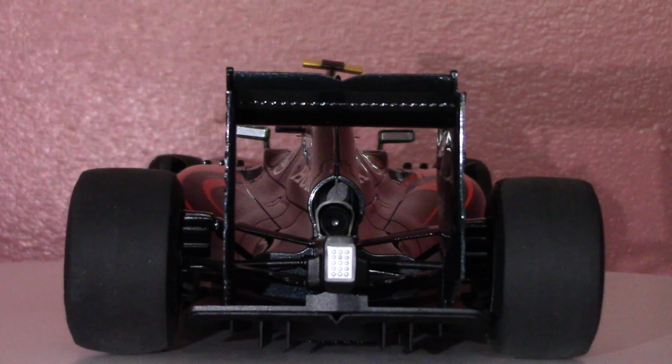The paint applied very, very nicely. Also, I'll say here, the car is not 100% die-cast. In fact, I would say it's mostly not die-cast. This is a resin composite model. There are some die-cast details on it. For example, the rear crash structure is actually die-cast, strangely enough.